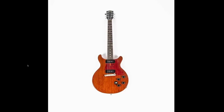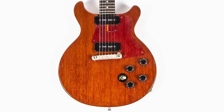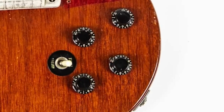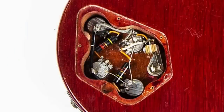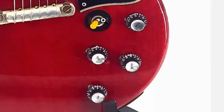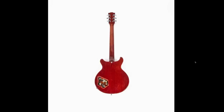I'm surprised that white one sold before this, because all this needs to look good again is a pickguard, but you kind of just naturally have a red pickguard on it anyway. But that's an interesting layout. I don't think I've ever noticed that before. Yeah, I thought that wasn't right. Normally the toggle switch is up here, but this one has like the Paul style layout. There's gotta be a story behind that.